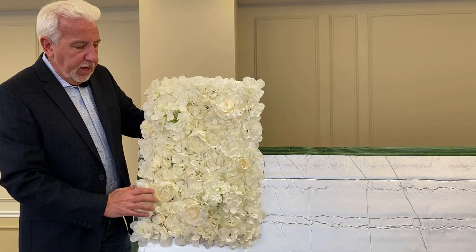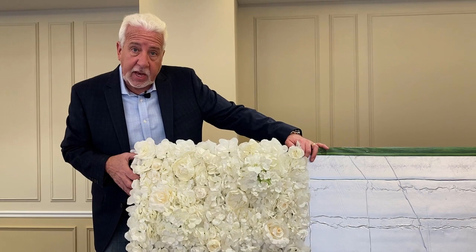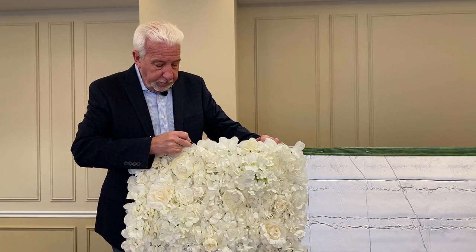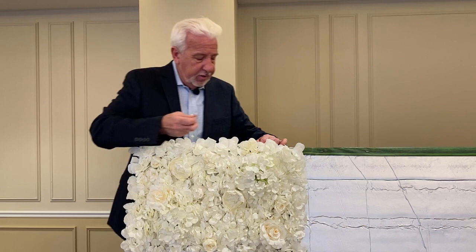And what we're gonna do is take these, and with those same greening pins that we've used before, we're gonna secure these onto the 4x8 piece of insulation that we have here already. Just using our greening pins again, we're going to insert them right through that network of plastic, that screen of plastic, and pin these flower mats onto the styrofoam to begin the flower wall.